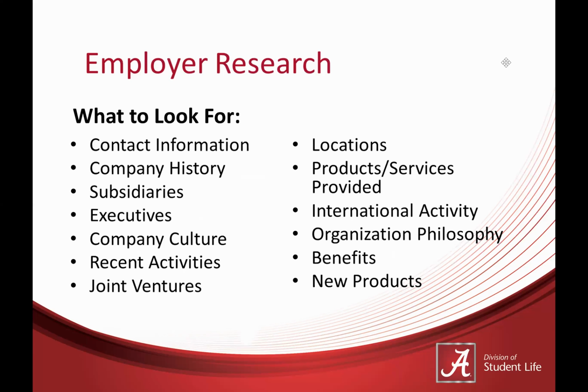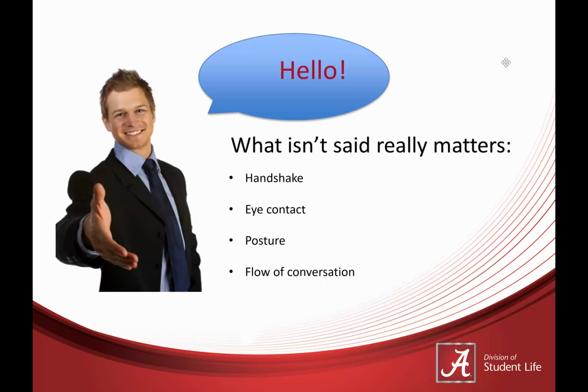Hi everyone, my name is Leanne Wilson, and so we're going to move on to a somewhat different portion of the presentation now and talk a little bit more specifically about first impressions, or impressions that students will make on employers while they're at the fair.